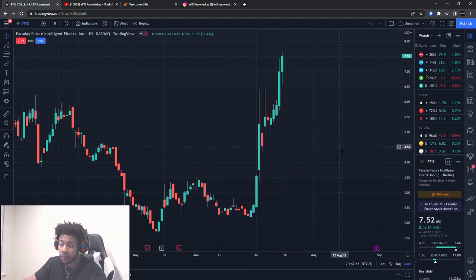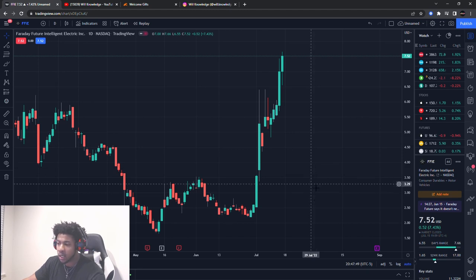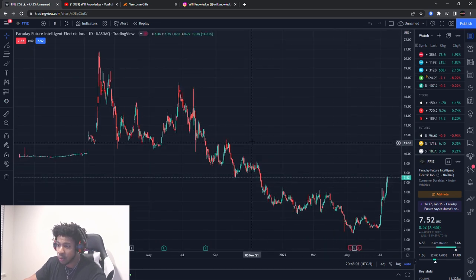So what does that mean? That means one, we need to be cautious. Two, we need to have risk management. Three, don't go too heavy. Make sure you have a plan for your entries and exits. Anytime you see a stock like this, this is why I'm actually putting it as a first one. You want to be mindful of that. So just in case you don't go heavy and then it crashes down, because sometimes it can do that, okay?